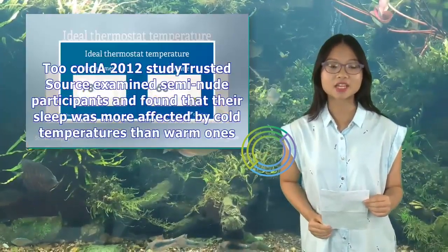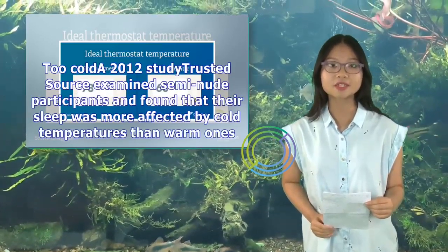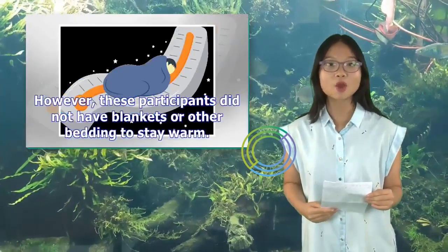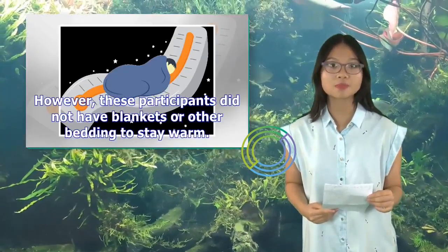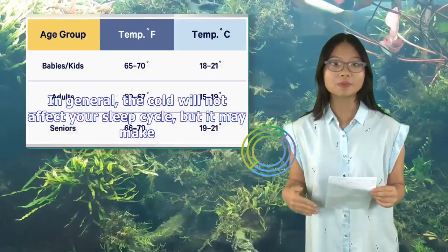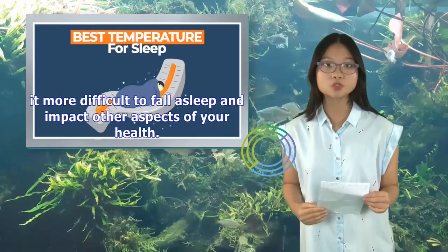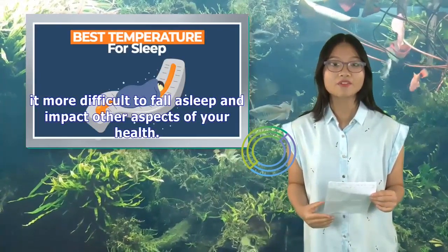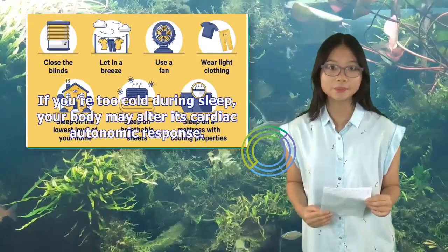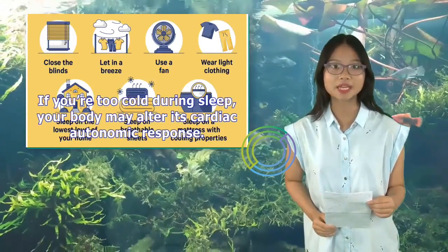Too cold. A 2012 study examined semi-nude participants and found that their sleep was more affected by cold temperatures than warm ones. However, these participants did not have blankets or other bedding to stay warm. In general, the cold will not affect your sleep cycle, but it may make it more difficult to fall asleep and impact other aspects of your health. If you're too cold during sleep, your body may alter its cardiac autonomic response.